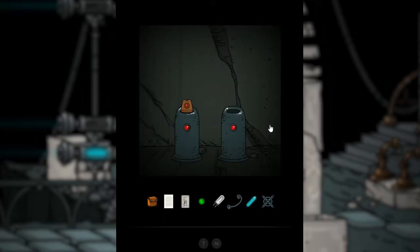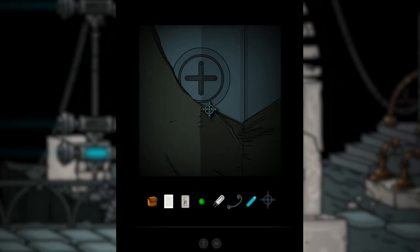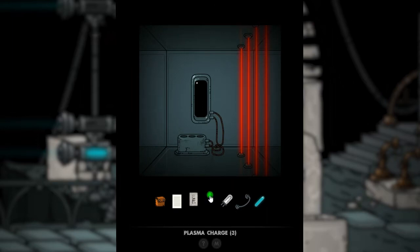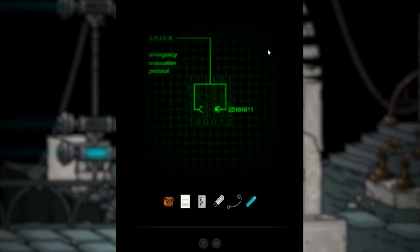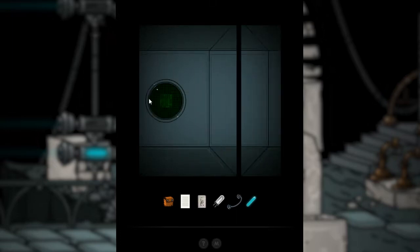But these here, these weren't there before. Chuck this hatch valve there. Open them up. Another bot. Now we have somewhere to put these plasma charges. Take that off. Here. Shiva, emergency evacuation protocol. Alright, so this might do something by the Shiva access point. S3C. Where have we seen that before?